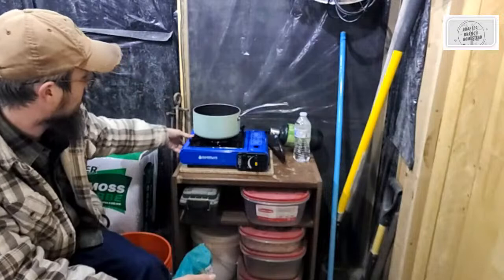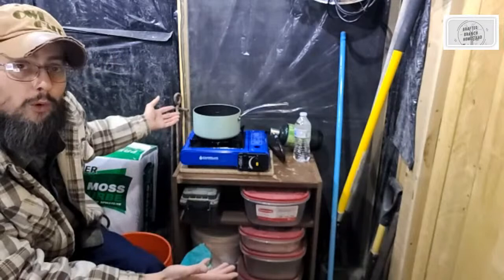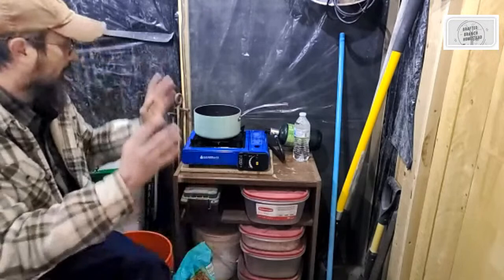You can pick them up even at Walmart, most anywhere. I think this one cost me about $30. This one can do butane or propane. Great to have if you need to boil water, cook some food, either, like I said, camping or emergency, or like I'm using now.